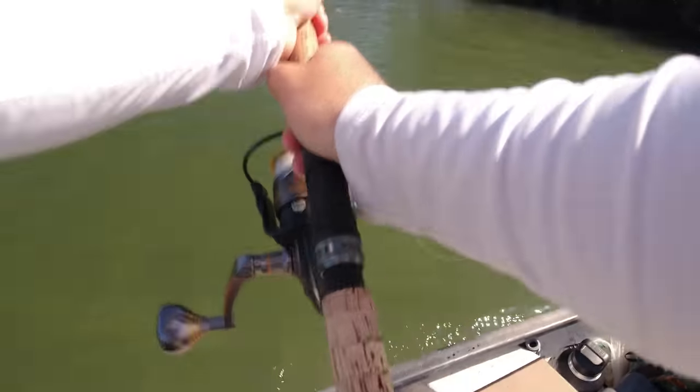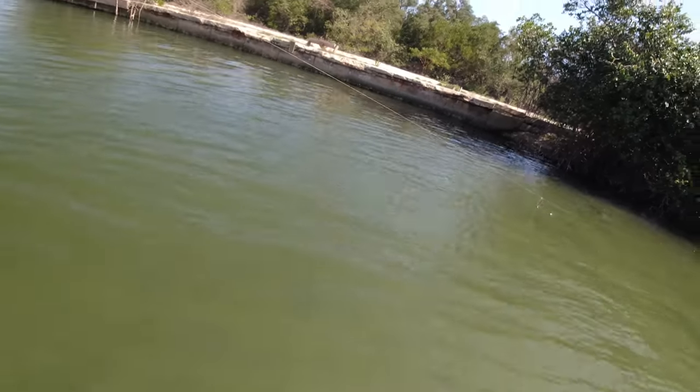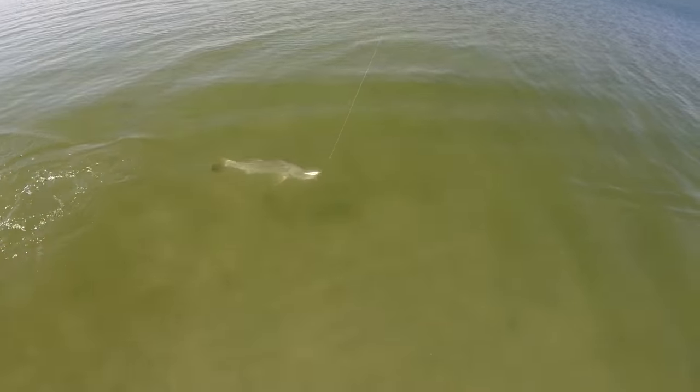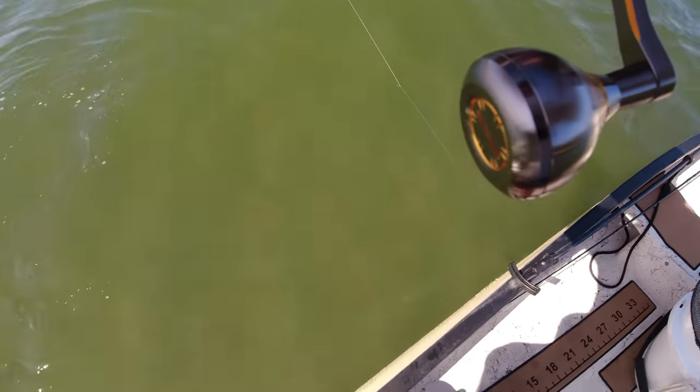Oh. Come on. Stay out of there. Oh, whoa. Swim right at me there. Almost lost. Almost. That's a good fish. That is a good fish. That is the big fish number two of the day. I'll take it. That fish ate and didn't even quite realize what had just happened. And honestly, I didn't even see him eat.